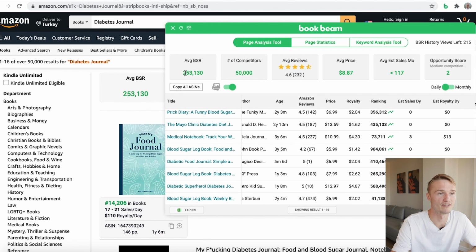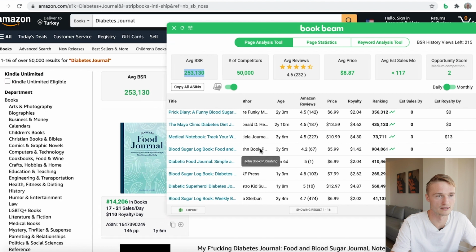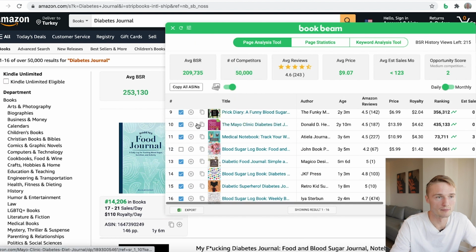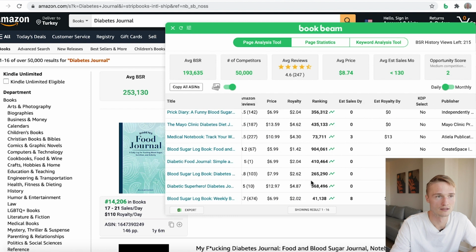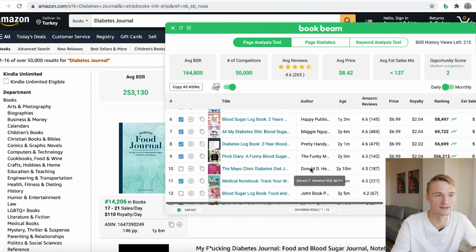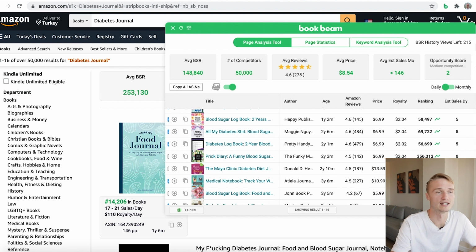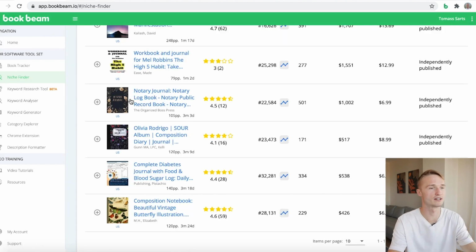So we have an average BSR. Even if I would unclick some of the high BSR ones, usually it's improving with every one of them, but it's not drastically improving by a couple of the super high ones. It is improving, but not by that much. It's not like it's going to 50,000 as an average when we uncheck some of the high ones. So yeah, this is too competitive, not going in the list.